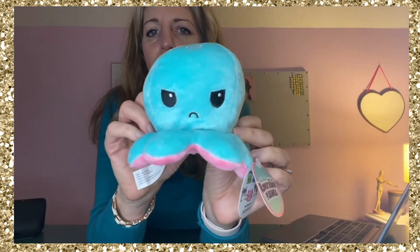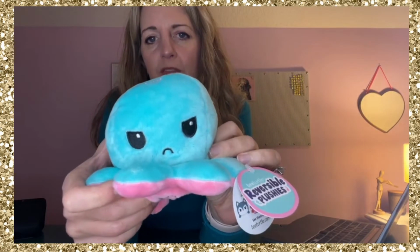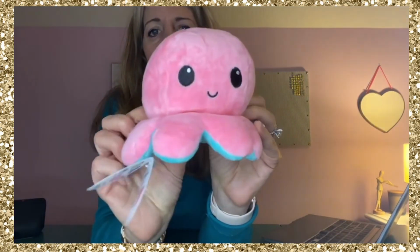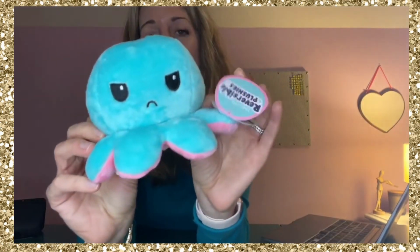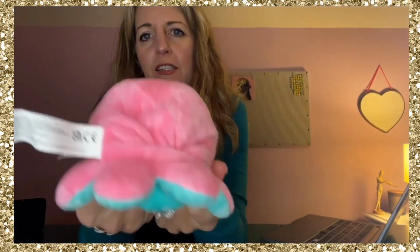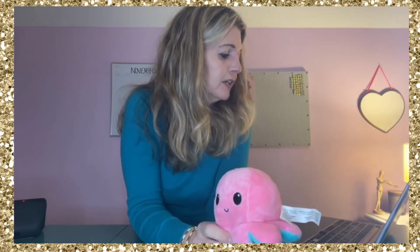So this is the Tea Turtle. It's the octopus. That comes in so many different colors. But what you do is you turn him around, so it's happy. And then he's sad. And then there are different faces you can get. But I thought this one was just cute colors, especially with her bedding. It has almost 50,000 reviews. It's the Reversible Octopus by Tea Turtle.